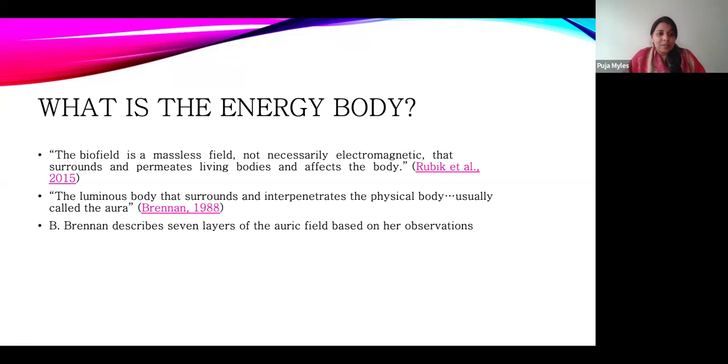Then we also have authors like Barbara Brennan, who comes from a really interesting background. She was scientifically trained, a NASA scientist, but interestingly, she also had this ability to perceive, so see auras and aspects of the energy body that a lot of people can't. Based on this, she has written a series of books. I think the first one is called Hands of Light. And Val, we can put that in the show notes later on YouTube. Based on her observations, she described the energy body as a luminous body that surrounds and interpenetrates the physical body. Usually this is called the aura. Barbara Brennan describes 7 layers of the auric field based on her observations.